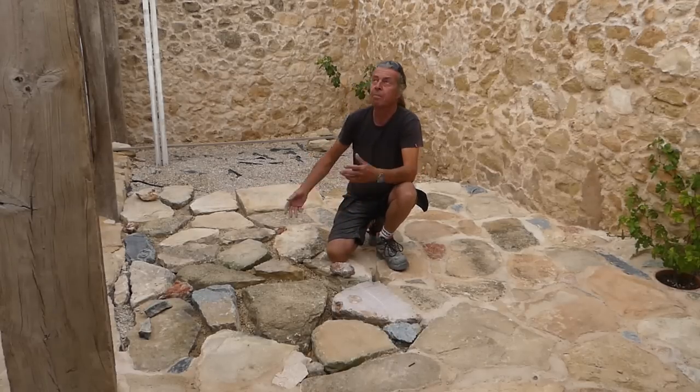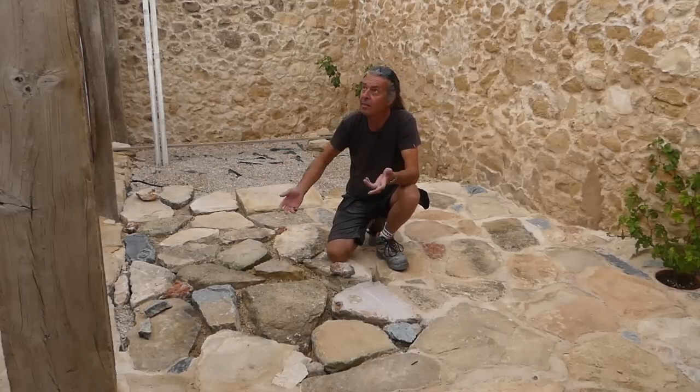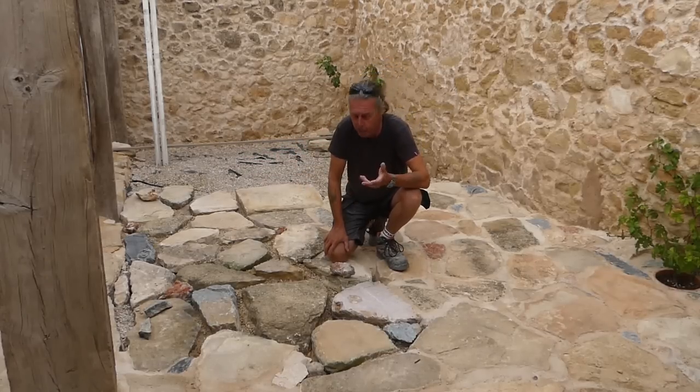We've been promised rain. As they said, it's going to be cooler and cloudier, which it is, which is nice for working. But we want to try and get as much of this done as we can before the rain comes, give it a chance to go off.